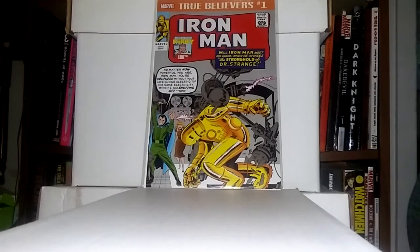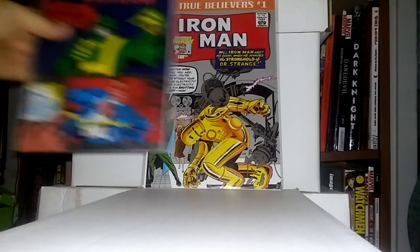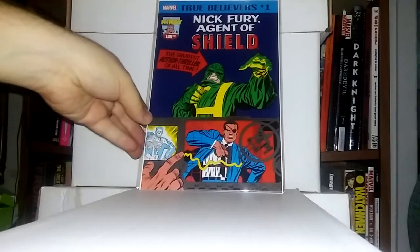Speaking of $1, these have been great buys. True Believers. That's Iron Man and Nick Fury of Agent Shield. I've been picking these up throughout the whole time, except I missed Amazing Fantasy number 15, that one.